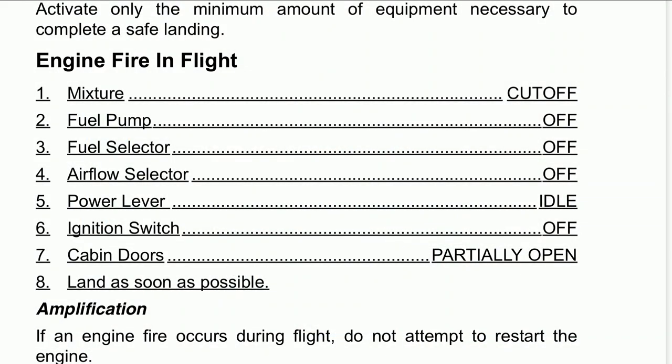As we continue going down, power lever to idle, ignition switch to off. So again, we're shutting down the engine. And then cabin doors partially open. So if you pop them, you won't be able to get them very open. But if you pop the doors and push them out, they'll vent out just a little bit. And the concept here is if you have some smoke or fumes in the cockpit, you'll generate some suction and it'll pull that smoke and fumes out of the cockpit.